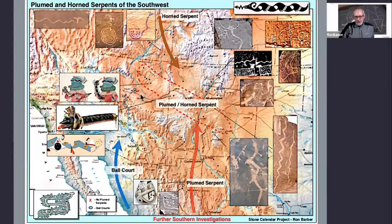We've studied sites here. And so it almost appears as though there's a separate diffusion of the ball court culture that came up in this region here. I think to answer the question about the infusion of Mesoamerican plume serpents, we've been as far south as Casas Grandes, actually done a little bit of work down by Chihuahua. But I think if we did a further southern investigation, it would be interesting to see, do we see plume serpents as we move closer and closer to the Mexican highlands? But hey, that'll be some other time.